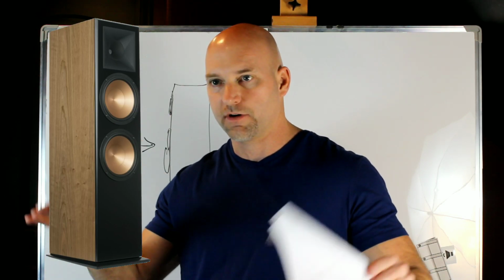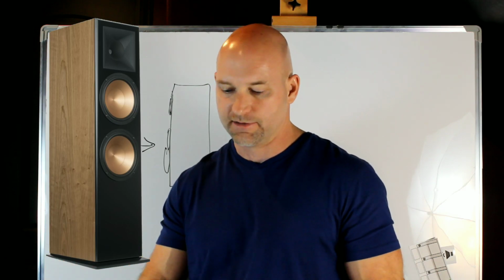Even though bookshelves may be a little superior in the fact that you can get the sound exactly where you want it much easier, and you don't have to worry about reclined feet and things like that.